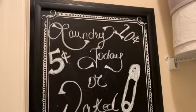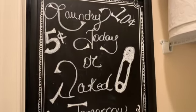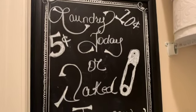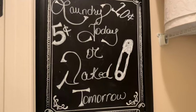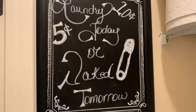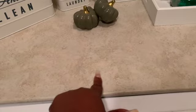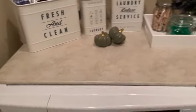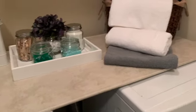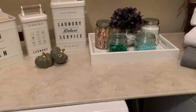Guys, this is my chartboard, and I decided to move my chartboard up here and just to write on it, and it says laundry today or naked tomorrow. So I put my little clothespin, 5 cents, 10 cents, and that is my chartboard. Let me talk to you about this covering that I made. This is just a piece of wood, and I used this contact paper, and this contact paper is from the Dollar Tree, and this is what it looks like, and I absolutely love it. It gives me a little bit of support, I can put things on top of it.